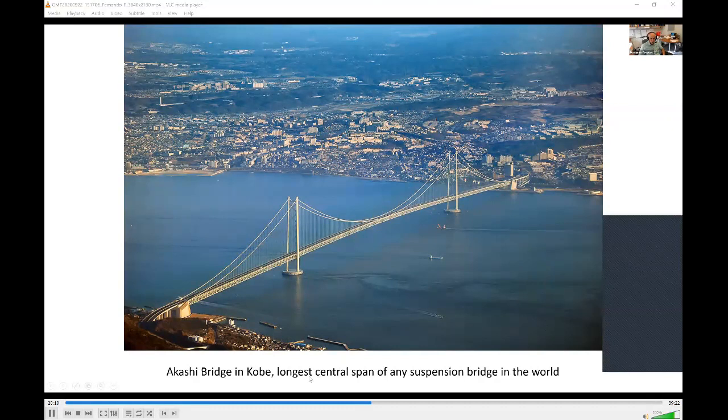Some of you will want to design bridges. We do have courses that teach you how to design bridges. And we do have courses that teach you how to design buildings and other structures. Again, some of you may have been there and had the opportunity to go across this bridge.